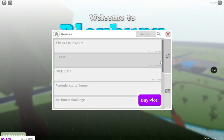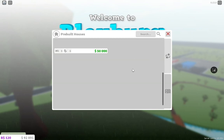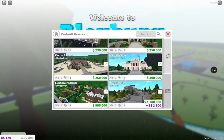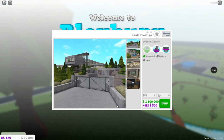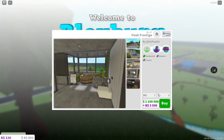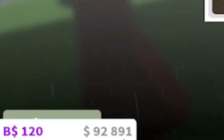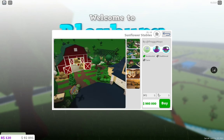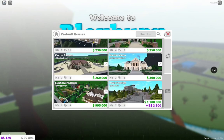Okay, so there's new pre-builds. I'm guessing it's at the bottom. Oh my gosh, look at that. Okay, this is $1 million, and like, plus 3,000 watch specs. Okay, I love this. I love this, but I don't have money. I'm very broke. Then there's sunflower stables. I don't have the money for either of these, so.